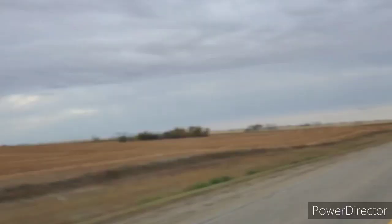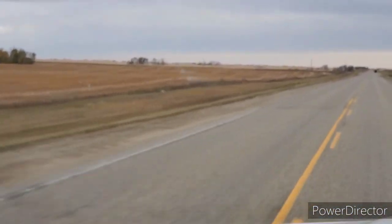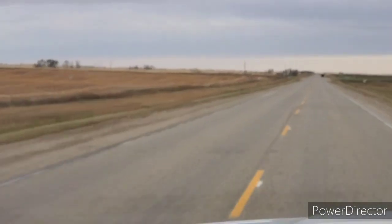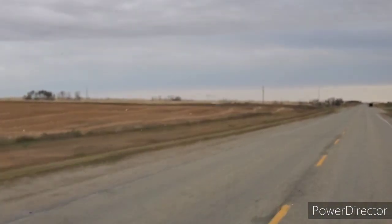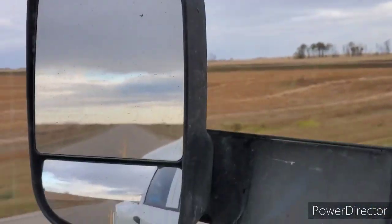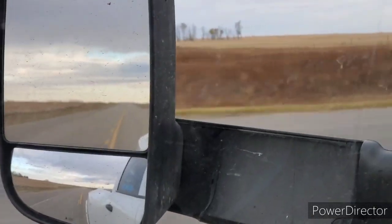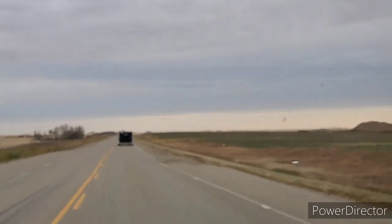Some flax over here. It's all been harvested and looks like they're either waiting to bale it up or bunch it up, one or the other. The straw swath is all that's sitting there. But yeah, right there, you can see in the mirror, there's no trailer behind us. We just got a trailer that decided to pull out in front of me.